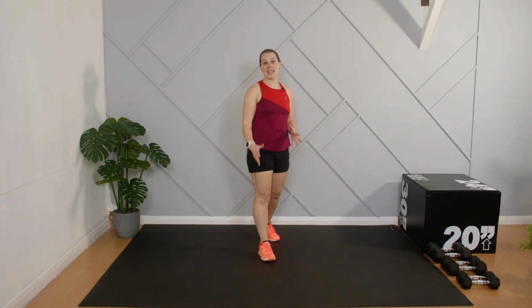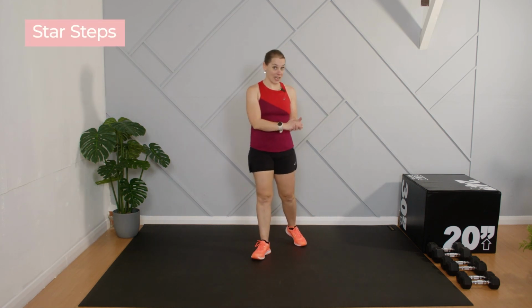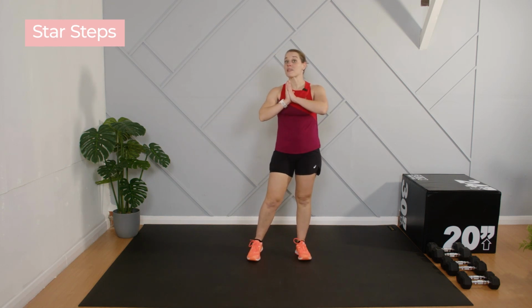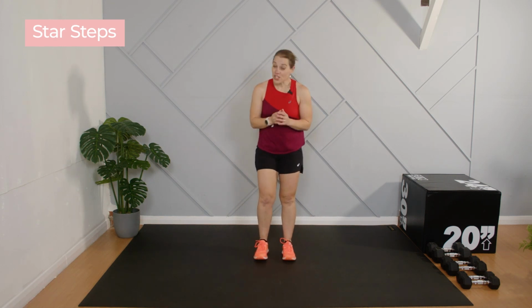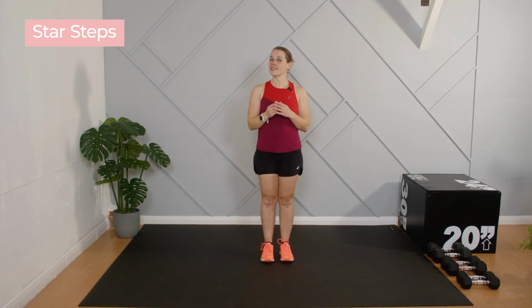Okay, we're going to get into this session properly. Make sure you've got your weights ready. Okay, medium and a light set. You're going to be using your body as well. And we're going to start off with some star steps, or if you prefer star jumps, that is your thing. So are we going to get ready to get going? 3, 2, 1. Let's go.